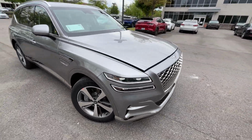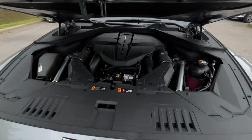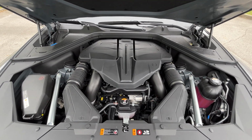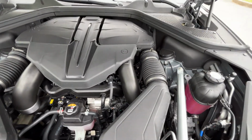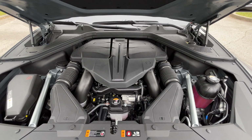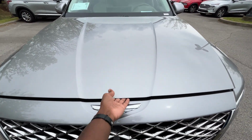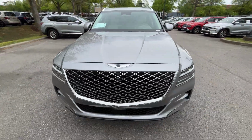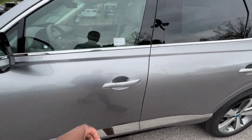Now as we come around to the front end here, once again, we're gonna pop the hood. And there's that twin turbo 3.5 liter V6. It's mostly covered up, but I like how they designed the cover. It looks super aggressive. I have to slam this one. There we go. But now let's go ahead and hop in the driver's seat.